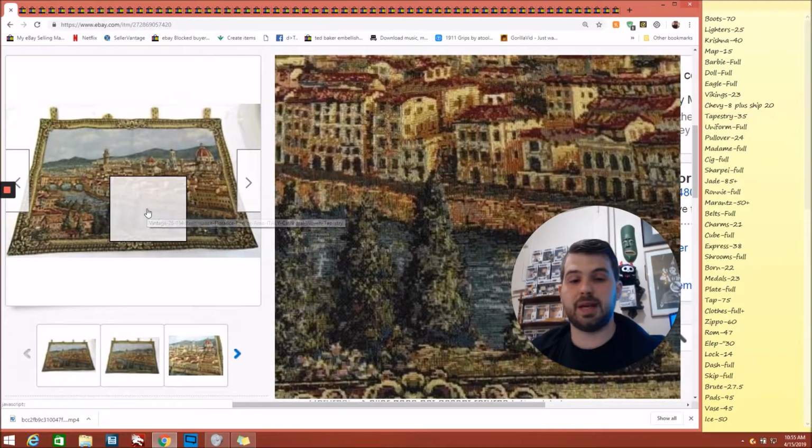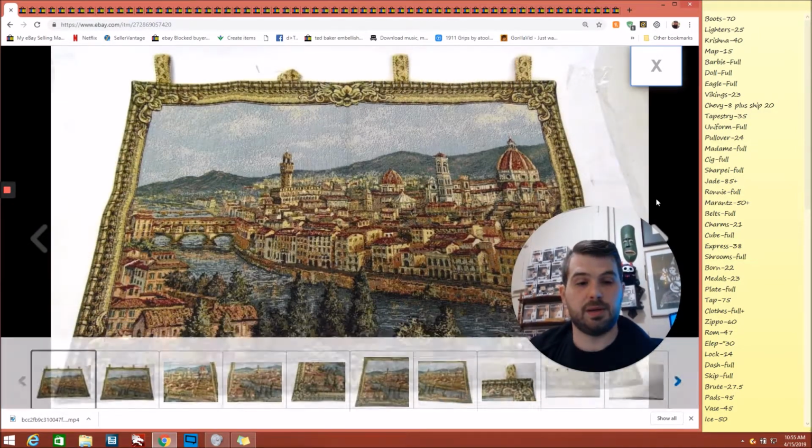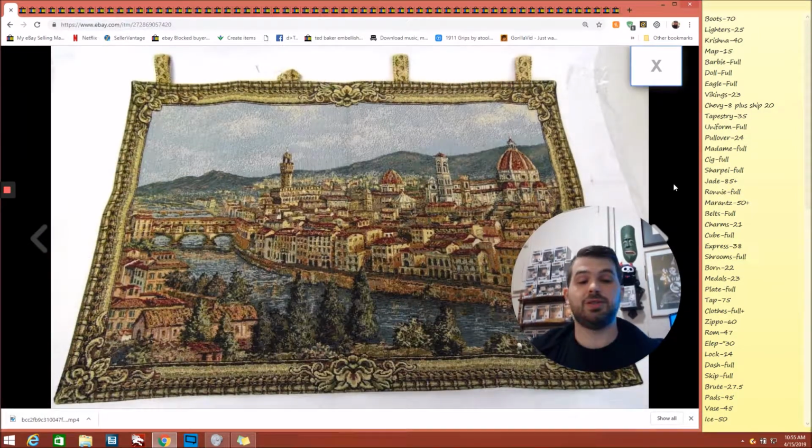Next, we got this tapestry here. Tapestries do absolutely awesome for me. You'll see in this video, I think there are 4 tapestries that I've sold in the last 2 weeks. If you see a tapestry and it's decent size and it's well made, the pictures are intricate, if it's under 15 bucks, you should get it, because they will sell, and they sell for more than you would imagine.